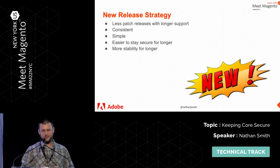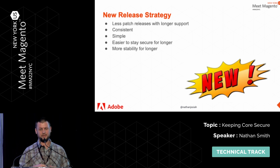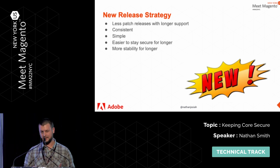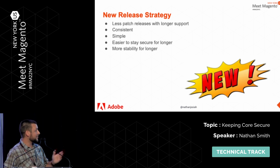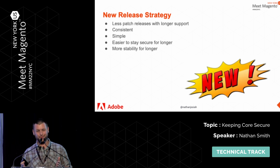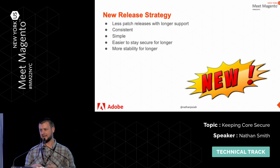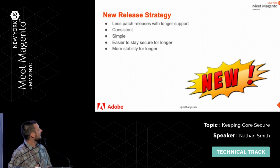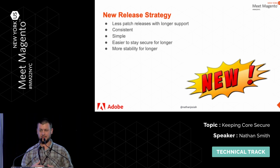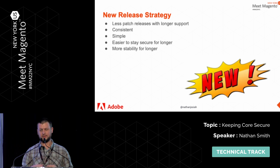Now, I had to cut a lot out from this section. We are working on a new release strategy, but I cannot talk in detail about what it is. What I can say is that it's new and that there will be fewer patch releases with longer support windows, and it will be a much more consistent and simple process compared to what we have now. Our goal is to make it easier to stay secure for much longer, and the releases are also aimed to be more stable so that you're not as worried to do those upgrades as they come out.